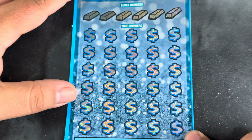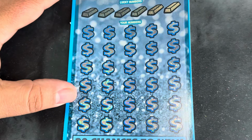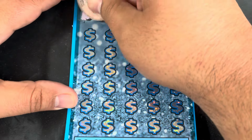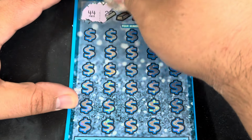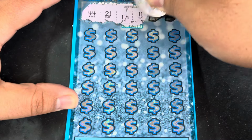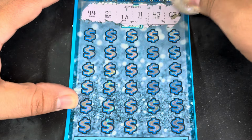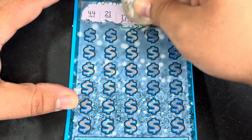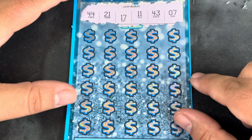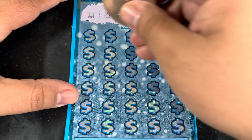All right, that zoom in is good. Let me lock the focus. Let's get it, guys. We also had $5 tickets and $100 tickets that came out. We got wins on those, so we won't force those this weekend. Let's try to get our wins on the $10 and $20 tickets. All right. On ticket number three, we're looking for 44, 21, 17, 11, 43, and 7.